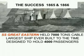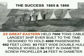The SS Great Eastern had been built in England as a passenger ship. It could hold 4,000 passengers and enough coal to sail around the world. It was over 2 football fields in length, with paddle wheels as high as a 5-story building. It was not successful as a passenger ship. There was not enough demand to make it profitable. It was purchased for a fraction of its cost and modified to lay cable.